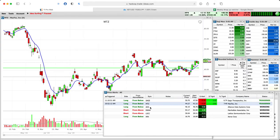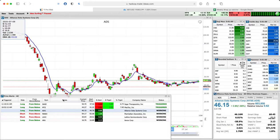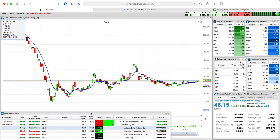So for this week, we are watching ADS. So if we look at ADS here, you can see the incredible short float on this thing. Or sorry, no, this is XRX, I believe. I got that confused. Disregard that. An okay short float, I guess 6% is a good way to put it, but it's this really long rounded bottom that's going on here.